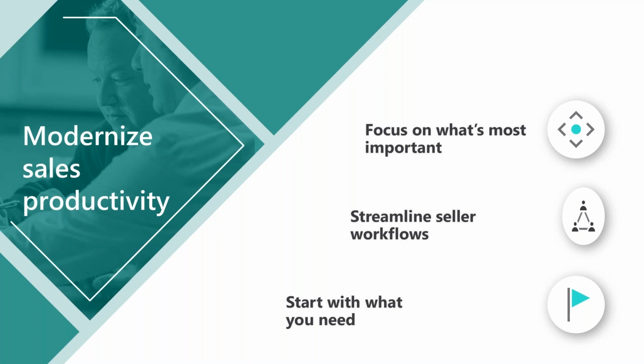Microsoft Dynamics 365 helps organisations modernise sales productivity in the face of these challenges. And with Dynamics Sales Professional, sellers can be more effective by focusing on what's important, with streamlined workflows, with sales tools tailored to just what they need to be successful. And as a result, sellers can overcome the distractions and the complexity to regain focus and sales momentum.